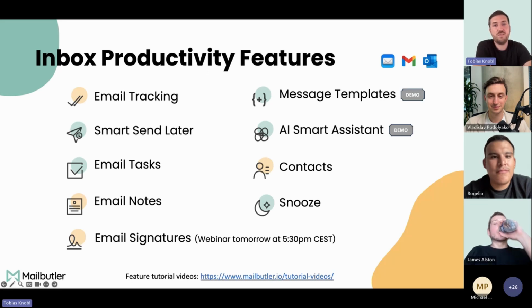Message templates and Smart Assistant will be demonstrated by James right after this slide. And then we also have the context feature. It's like a CRM tool inside your inbox with tasks, notes, analytics, and of course, user details.